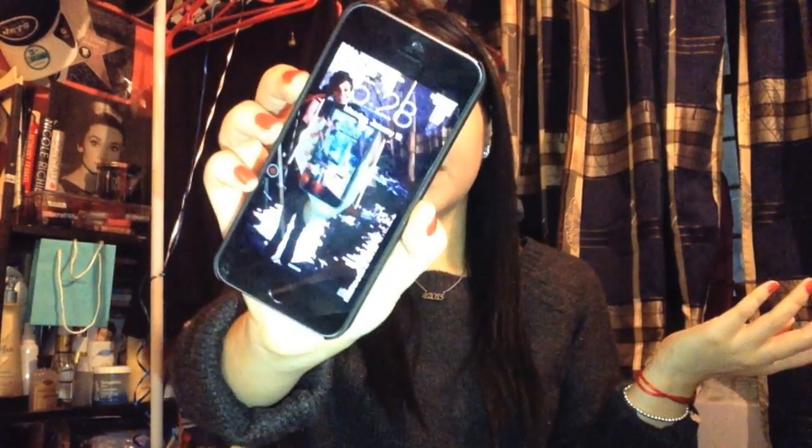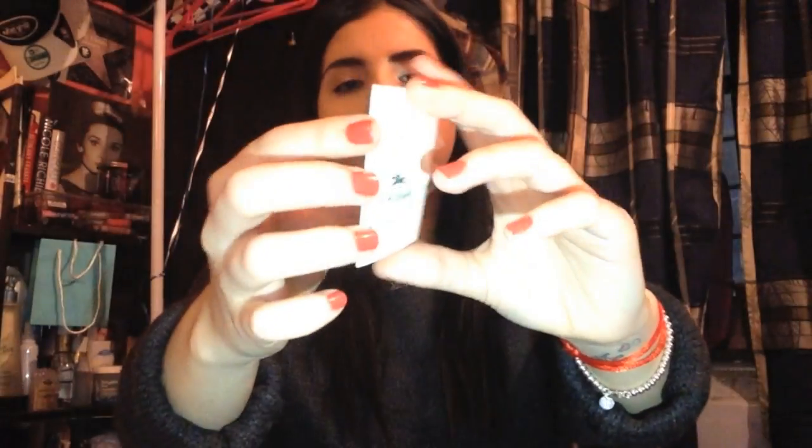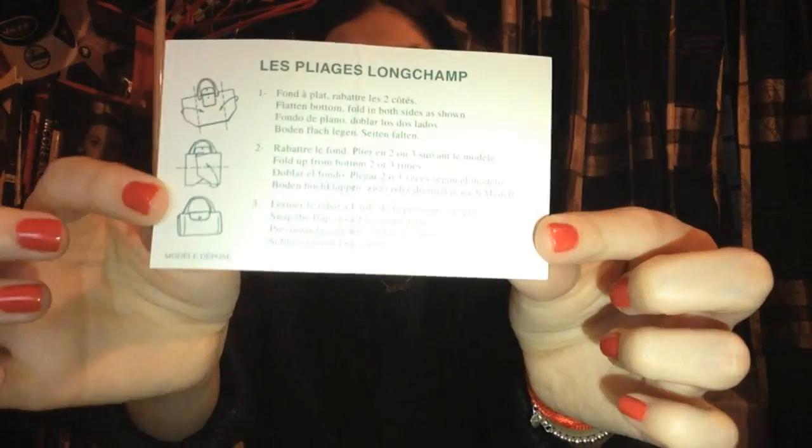I just have an iPhone 5S. My screen is Audrey as well, and so is my case. Yeah, that's just pretty much my life. And then also in there, I just carry the little card it came with, which is the little how-to, and it's all in French, I believe. Correct me if I'm wrong. And then let's just get into it.